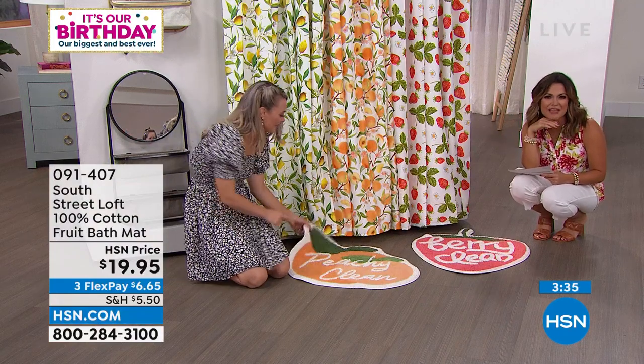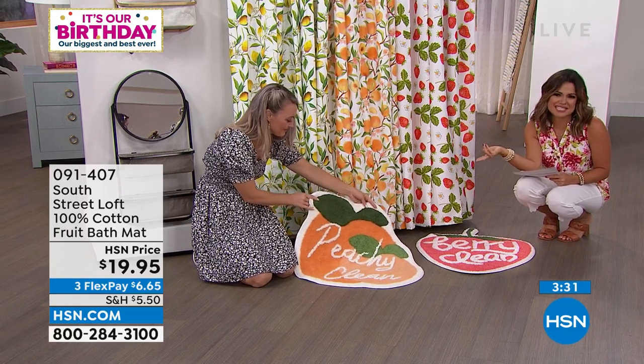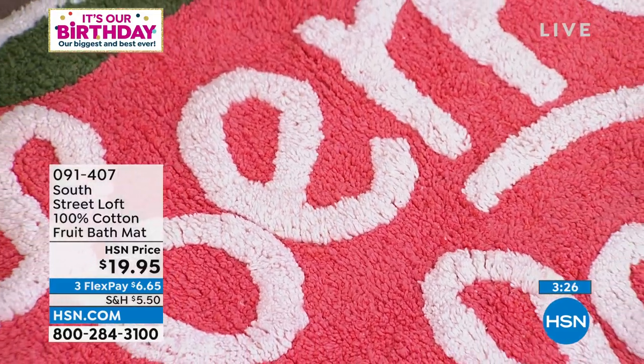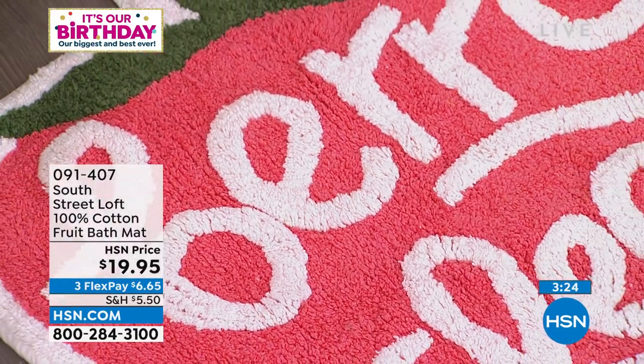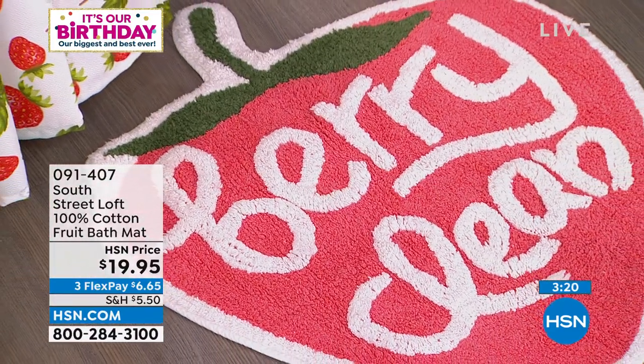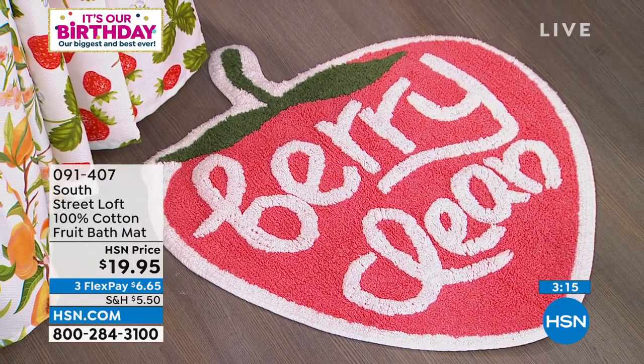You could do a little powder bath or the guest bathroom and just kind of branch out and have some fun. Good gift idea with these as well. You all know somebody who maybe loves berries, right? Always has them in their decor, in their clothing. The peaches, maybe someone from Georgia that you know would love this. It's one of those really fun, cheeky little pieces to add to your home. And you're right, under 20 bucks.